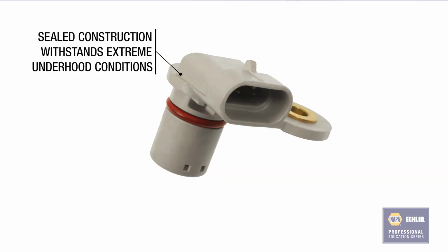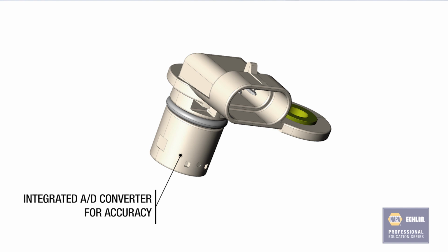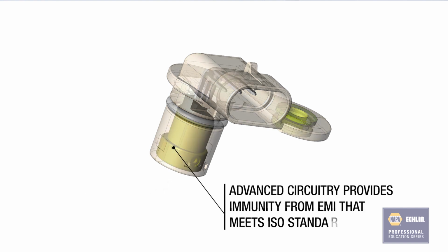And that's why NAPA Echlin cam and crank sensors incorporate technology like integrated analog to digital converters for accuracy and advanced circuitry for immunity from electromagnetic interference and consistent performance.